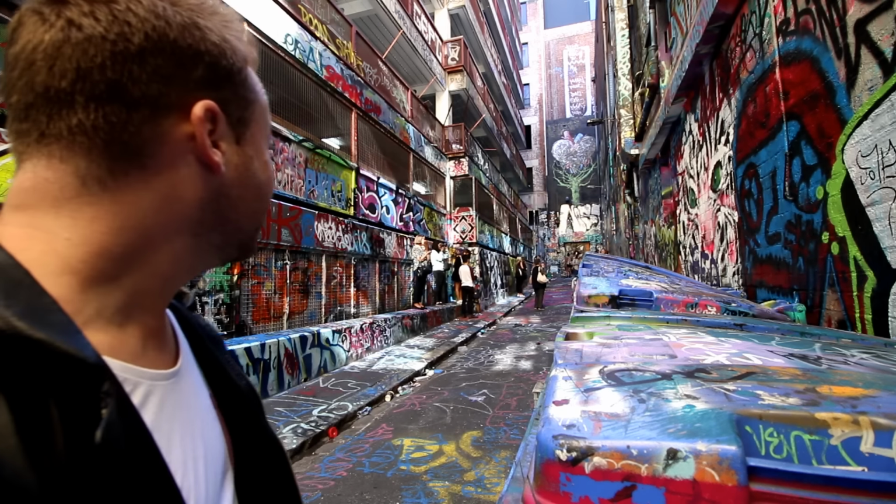Weekend again. How's everybody going? How cool is this lane? So the city of Melbourne lets these people spray paint and graffiti this laneway as artwork. How cool is that?